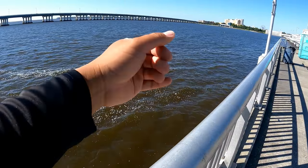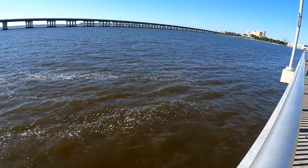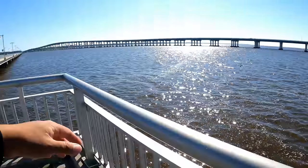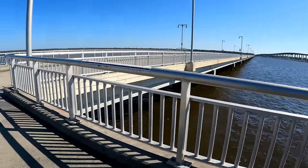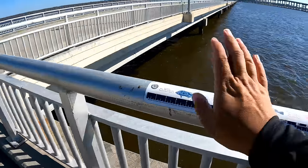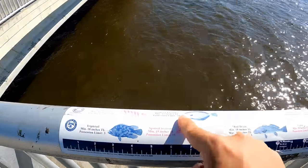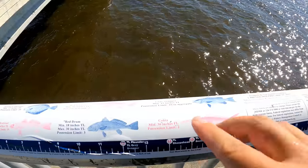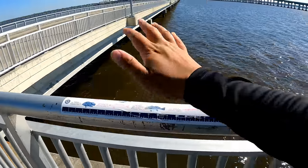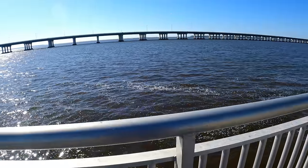Perfect area for croakers, drums, sand perch, that type of environment. Maybe some sheepshead along the pilings, right? Every time you come to new places, man, sometimes they have these, right? Sheepshead, triple tail, southern flounder, spotted sea trout, red snapper, red drum, gray snapper, cobia, right? So these are like the common species or seasonal species that you can catch around this area.